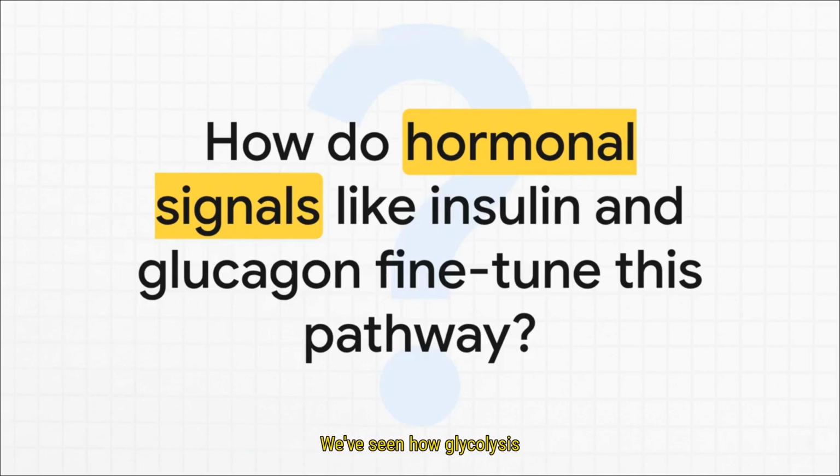We've seen how glycolysis is controlled inside the cell by its own products. But how does the body coordinate this pathway on a bigger scale? How do hormones like insulin, say after a big meal, or glucagon when you're fasting, reach into the cell to fine-tune this central hub and manage our body's entire energy budget? Well, that's a story for another explainer.